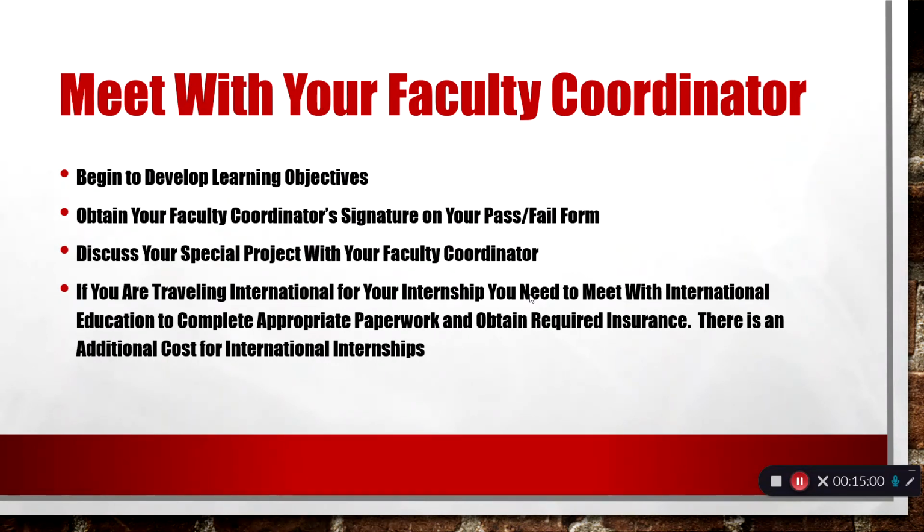The next thing is your pass-fail form. This is, I guess, essentially your registration form. And again, I'll show this form to you, but you basically fill out your name, how many credits you have, the course number, the designator, and all that. We'll take a look at that when we take a look at the form. But that's what you want to do as well.